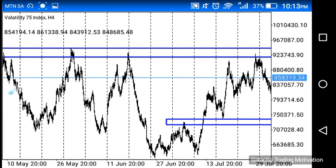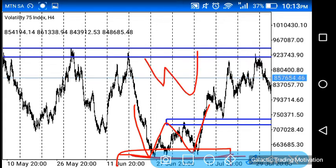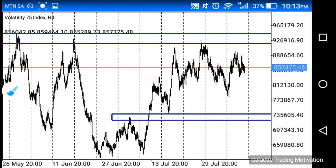Another thing that is very interesting is that because we have this W structure, we have a lot of stop losses trapped just below this low zone over here. As I always say, when it comes to W structures, a lot of traders and investors buy on the second leg of the W structure and place their stop losses just below that structure. So there's a whole lot of stop losses sitting there, and the market may head down to collect those stop losses. So that is it as far as my analysis goes.